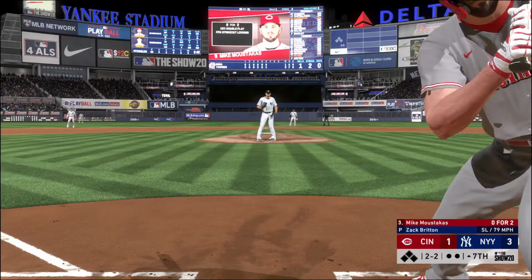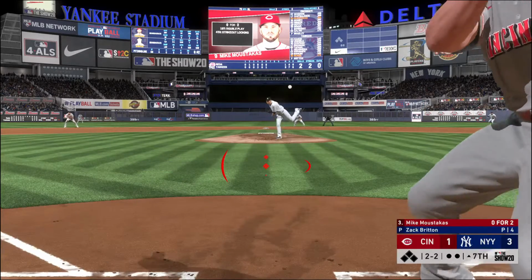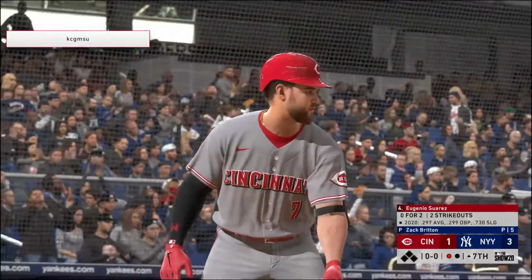And they'll try to get him fishing there, but he won't offer in the dirt, and it's back to even at 2-2. Got him swinging on the split-fingered pitch, and that's out number 1.